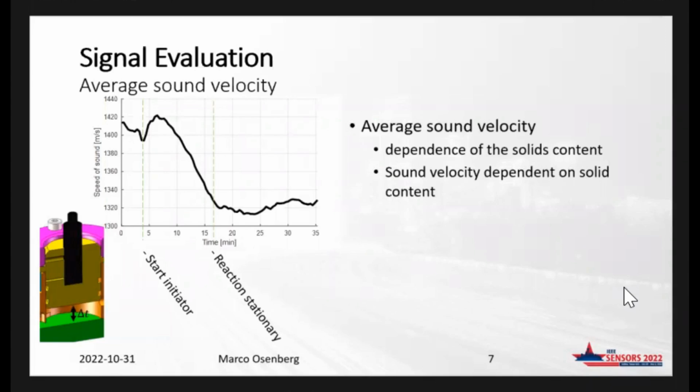because it depends on the solid content. So we can see the process of the system and the reaction, and can check at which point in the reaction we are. Here is one example plotted: from minute 4, the initiator is added, which starts a reaction.